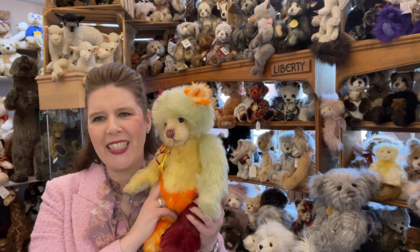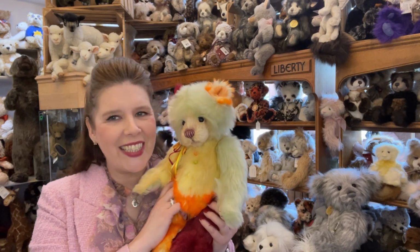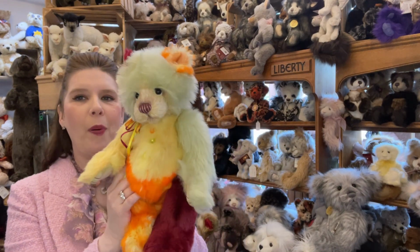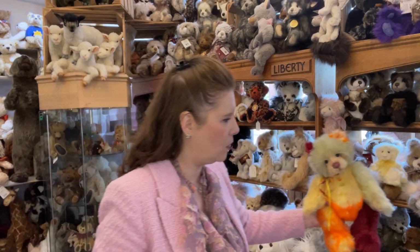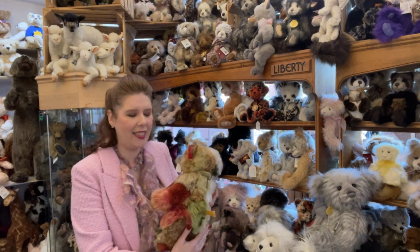So Ice Lolly is available with us here at maryshortle.com, and of course in store if you're wanting to come and have a cuddle of any of these teddies. But always a super popular teddy, and quite hard to find, being a limited production number and also a retired one now.